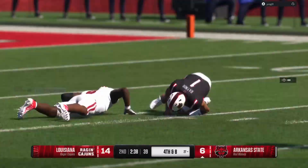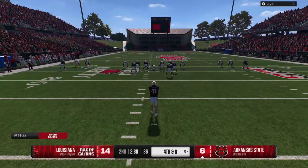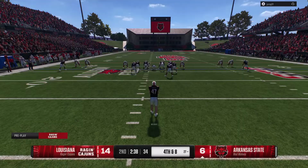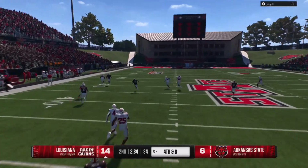He took a hit as he threw it and couldn't deliver the football. It's incomplete and fourth down's coming. And the Red Wolves will try to pin them back with the punt. Getting our first look of the afternoon at the punter.